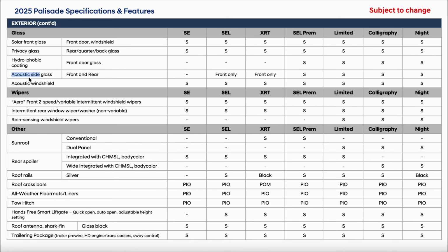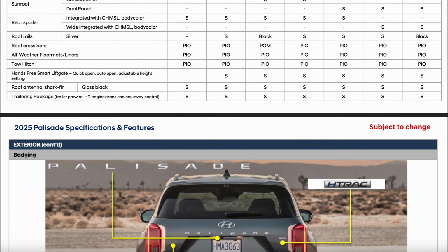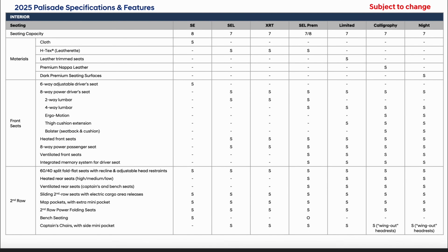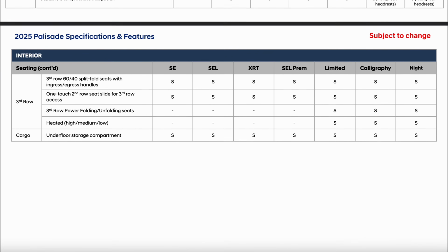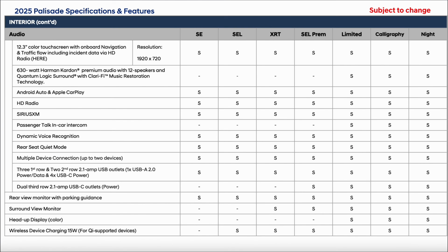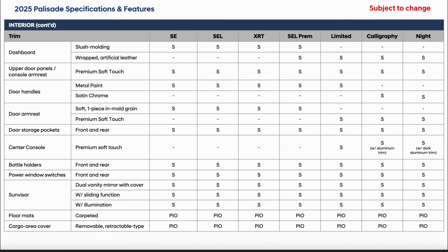The Palisade is extremely comfortable. In fact, it has more of that boaty sensation out on the road. It's one of the sloppier ones in terms of handling compared to the rest of the three-row SUVs, but it does offer a very compliant ride. It is decently quiet as well when I tested the 2024 Palisade SEL with the premium package, which once again is now simply known as SEL Premium for 2025.